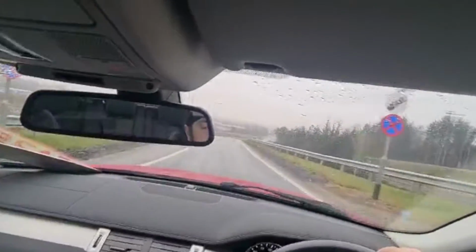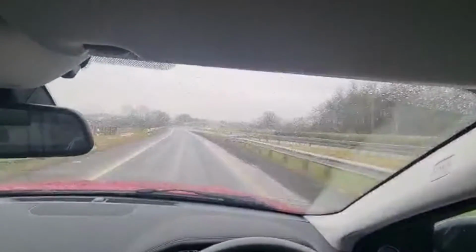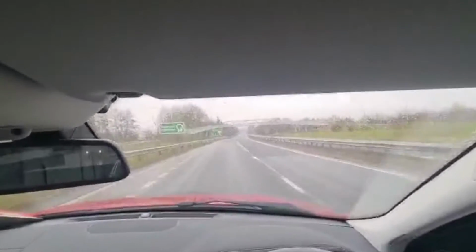So coming down here, we're in second gear at 20 miles an hour, to third at 30, fourth at 45, fifth at 55. Going to signal to move out here. Check your blind spot, great vision out the blind spot there.